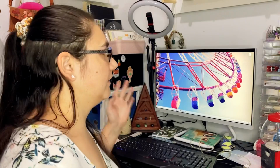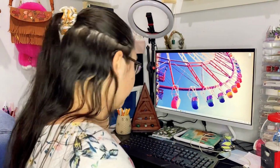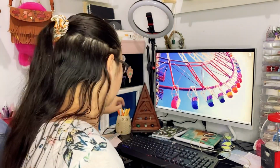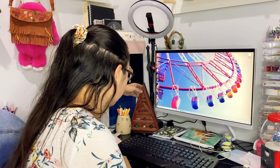Come this way. Excuse the messy desk. This is my new computer and keyboard setup. I used to do a lot of filming on here, but now it's for my business to work.